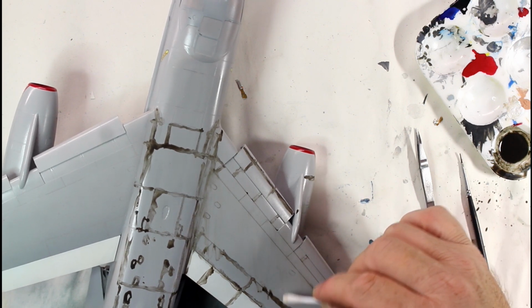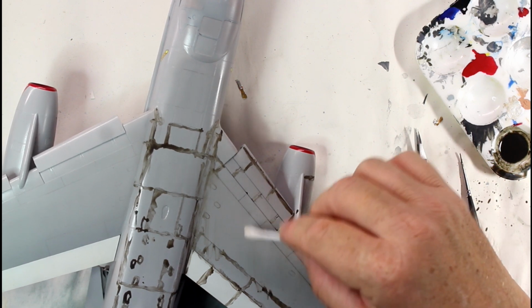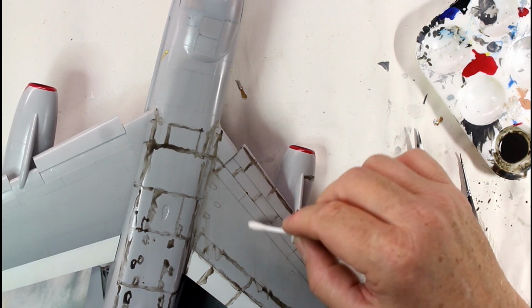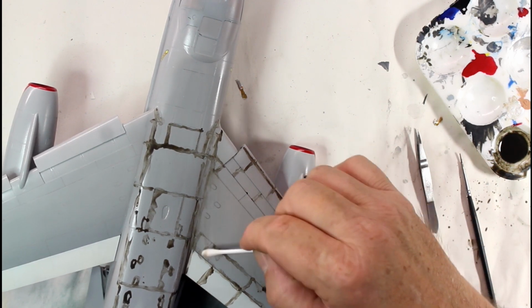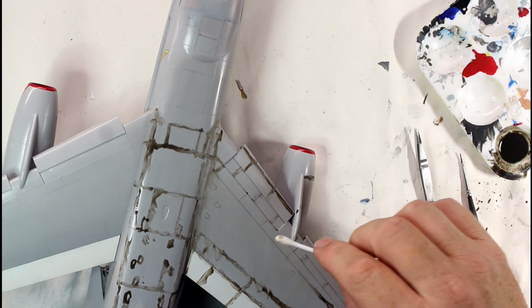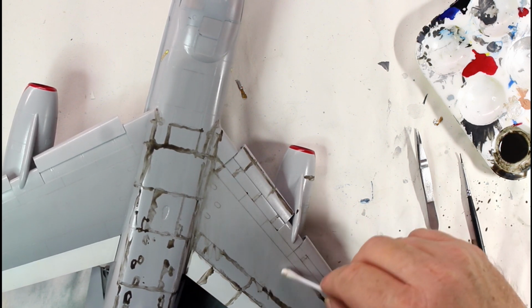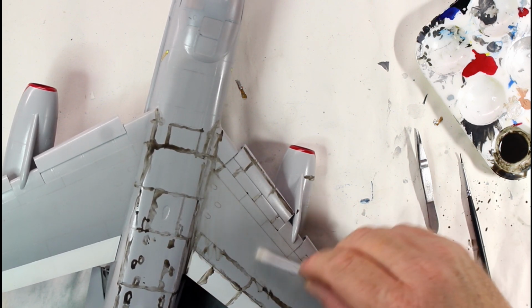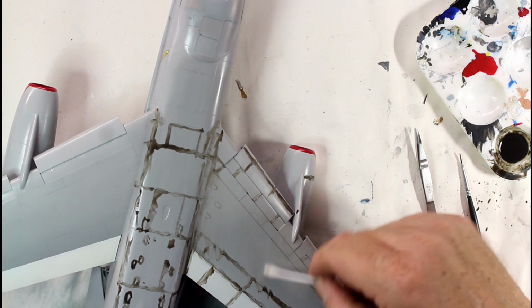So just go over the areas where you've done. That was my problem there. I went into the areas that haven't been done yet, and you'll take most of it off like so, but you will have a few lines left there. And as you can see, it comes up quite nice. You're doing a nice pin wash, but you've also got that nice pattern running over the wings where the airflow would have gone. I'm looking at the plane at the wrong angle because of the camera, so I'm just going to go over where I've been and correct those lines a little bit like so.